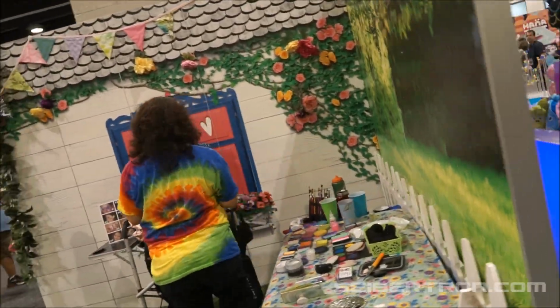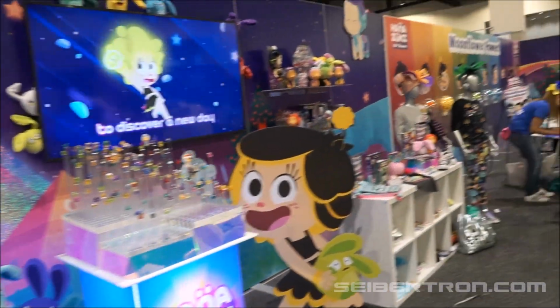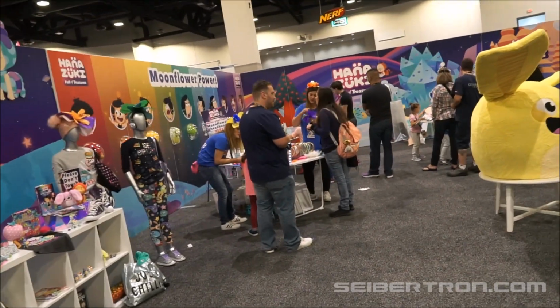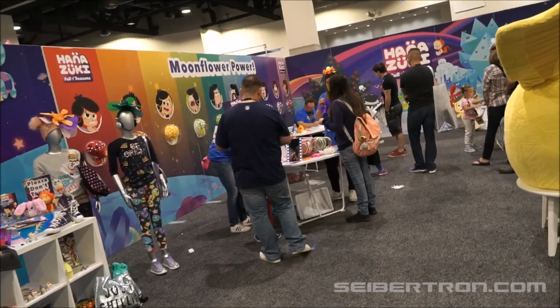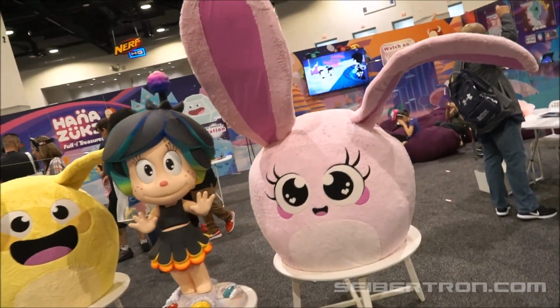Another face painting station. Anazuki. I don't know much about this other than I got a couple of these items at San Diego when they were handing stuff out.